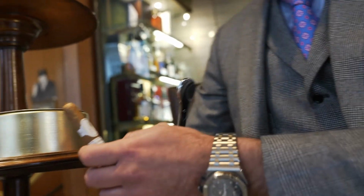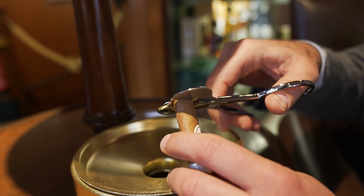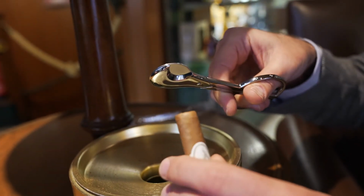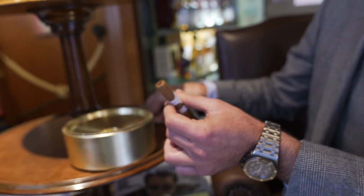So, you want to bring it up here, and you just line it up just beneath there. And then it's about a very firm... You see that? That's ready now. So we've cut it. It's ready to enjoy. We need to light it. How are we going to light it?